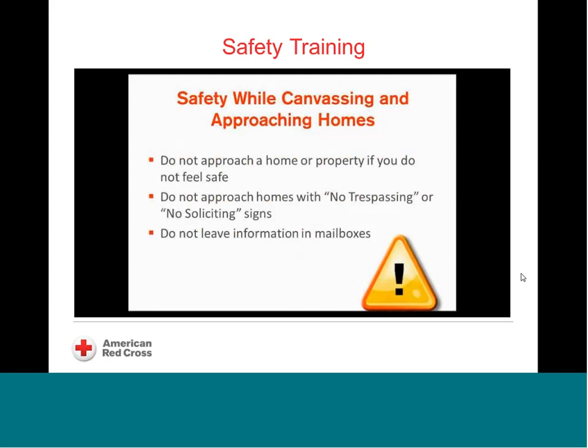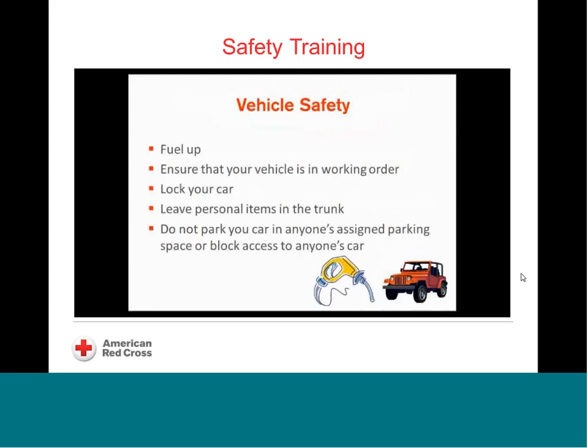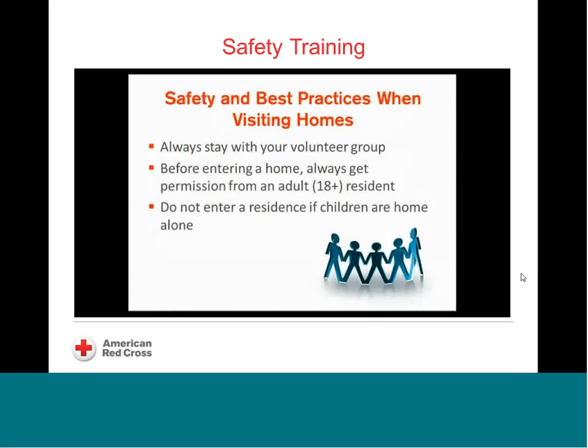To ensure vehicle safety, be sure your car has enough gas and is in working order. Lock your car and leave personal items in the trunk. Do not park your car in anyone's assigned parking space or block access to anyone's car. When visiting homes, always stay with your volunteer group. Do not enter a home, conduct in-home activities, or leave a home without all the members of your group.